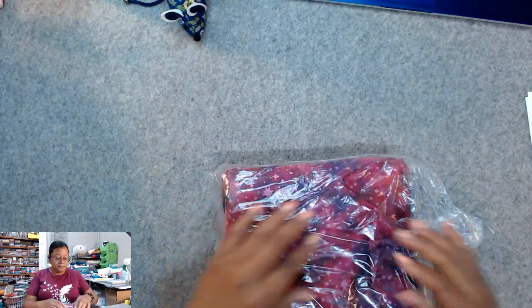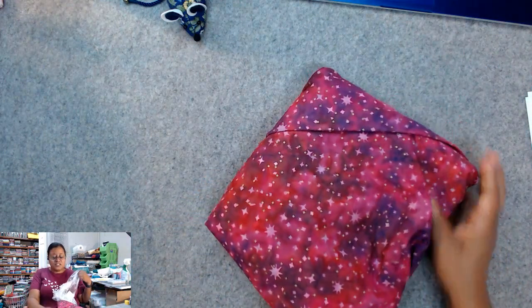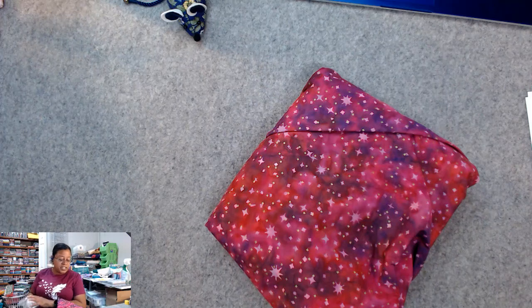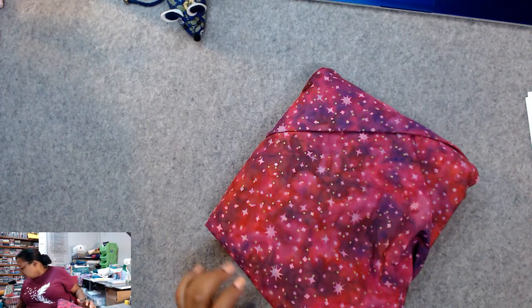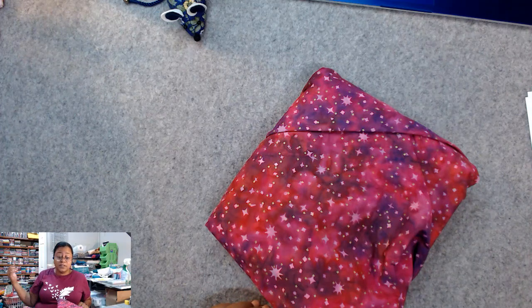Okay, so normally I do a lot of shopping at fabric.com. I did not this month, but I did shop once, and I picked up this fabric here. This is from the Dusk to Dawn collection by Monique Jacobs. I just finished that Bargello quilt, and this is my backing.